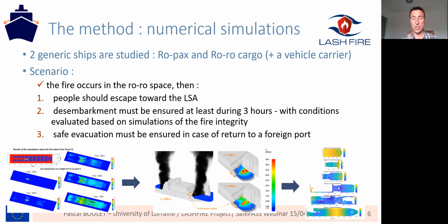And so we are conducting some simulations of the heat, fire, and smoke propagation through the ship. And these are some input data that are given for the evacuation part, and we can simulate and produce some maps of the time required from any place in the boat, depending on the distribution of the people at the beginning, and then see what is the situation from time to time.